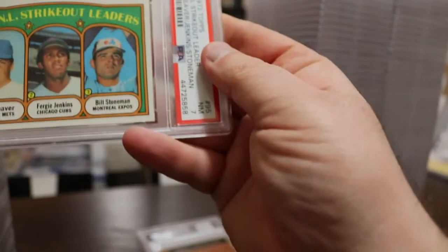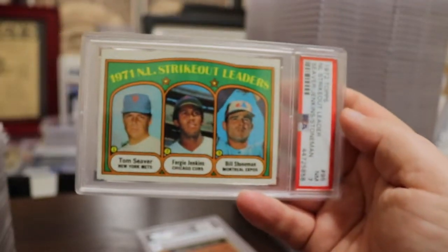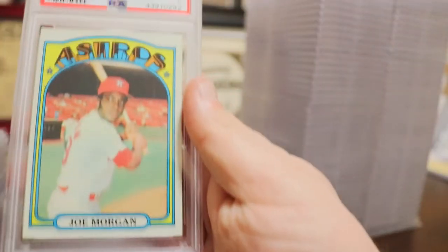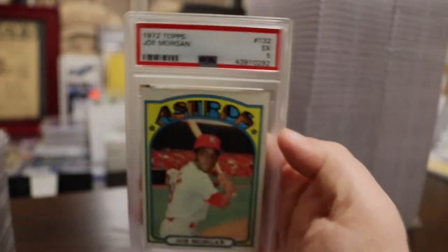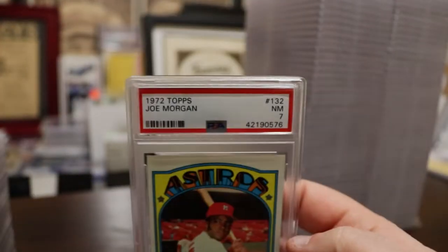Okay, so Tom Seaver, Fergie Jenkins, strikeout leaders, PSA 7. Joe Morgan, PSA 5. Beautiful colors. Look at that. Oh my God. Beautiful colors. Joe Morgan again, PSA 7. Same card. I have 2 of them.